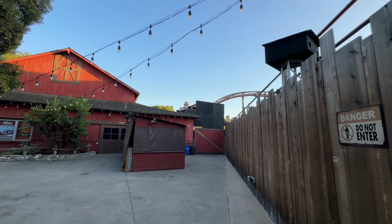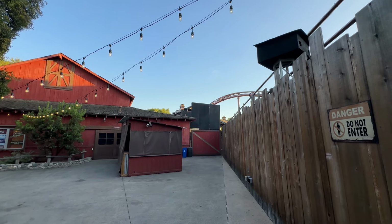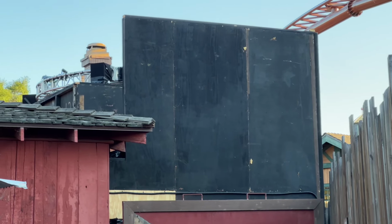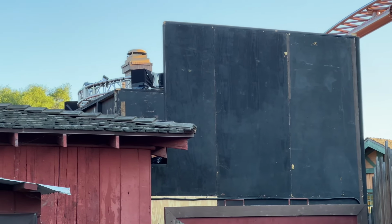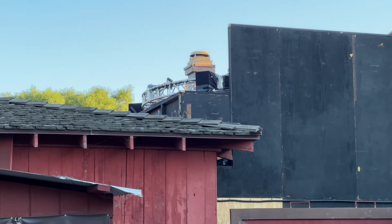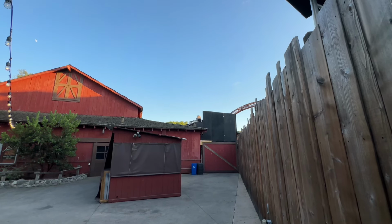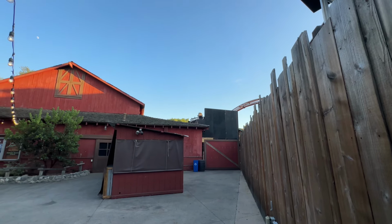Made our way over here to the Wilderness Dance Hall to check up on the Knott's Scary Farm construction. You can see the exterior scene near the end of the haunted house has been almost completed. Yeah, they're moving pretty quickly. Huge shout out to the crews that always put these mazes together for Knott's Scary Farm. They move so fast, and I can't wait to go through this one again.